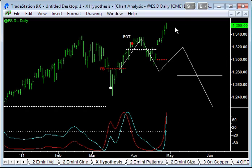So this is the kind of move that would trap in a lot of amateurs, break to new highs. Everybody's got confidence going forward. They pile in, don't want to miss the next up leg, and so that's potentially one of the reasons why this might be starting to roll over.